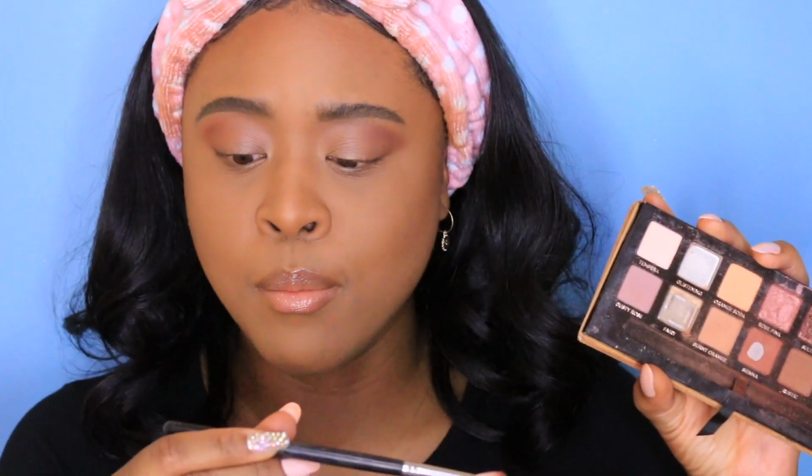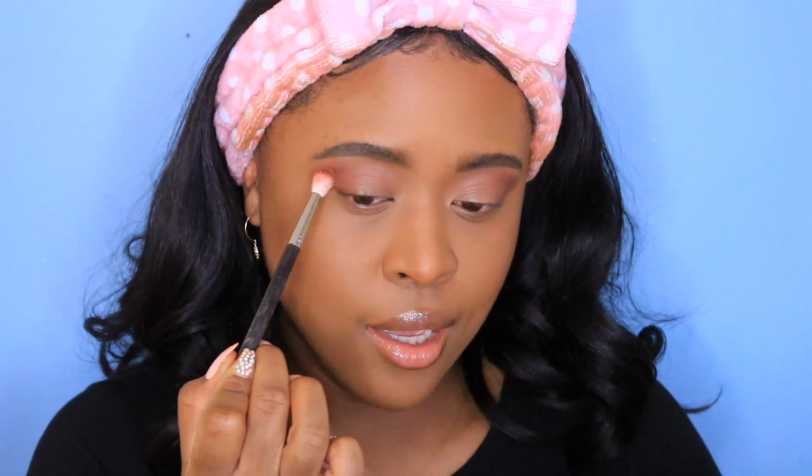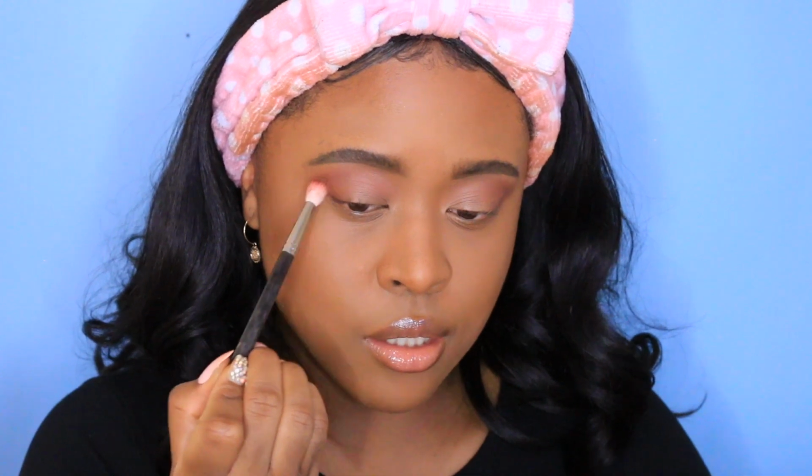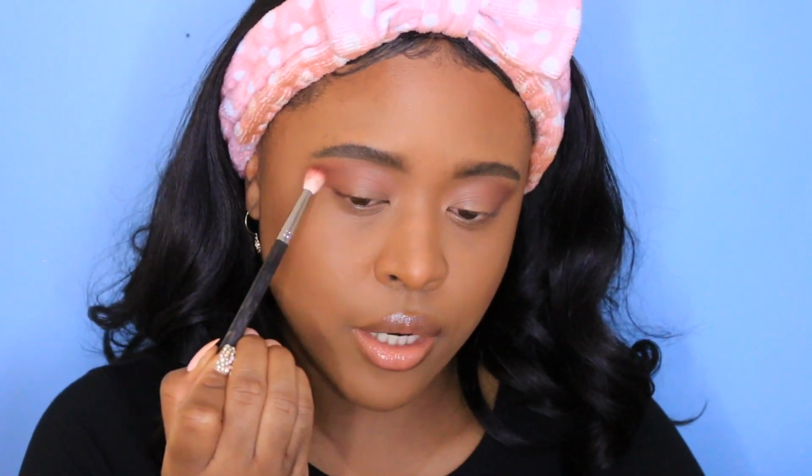Now to blend out any harsh lines, I'm going to go back in with our transition shade Burnt Orange right here using the same Morphe M513 brush. I'm just going to take a little bit of it and go right on top of Mulberry, where we just put on the outer part of the eyes. And you don't have to do this, but I like to do it just to blend out any harsh lines. And I just go over it really, really lightly because we're not trying to wash away the color, we're just trying to blend it out.